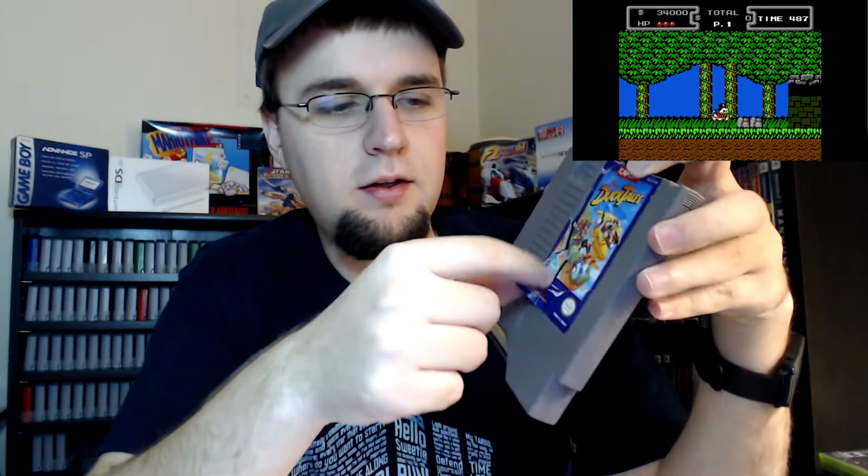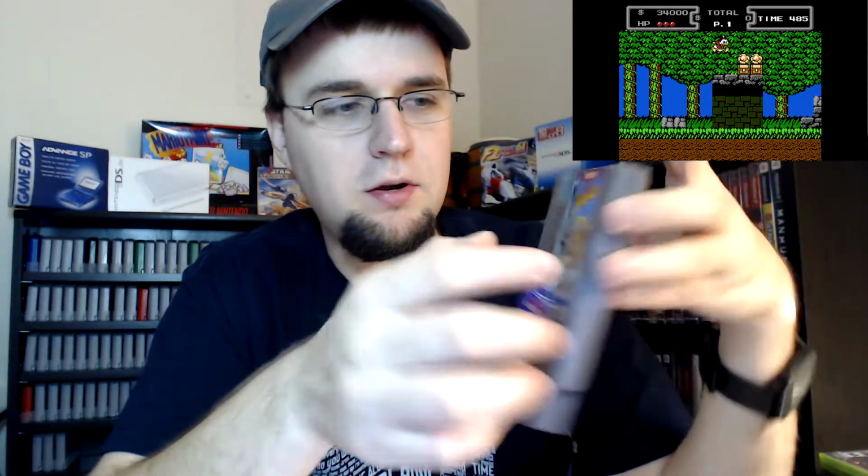I found an NES game. I paid $2 for it, yet look at the condition it's in. This is DuckTales for NES. It has a puncture wound in the middle of the shell. The label is just coming apart. You can see there as well, and the bottom of the case is cracked. The back side of it doesn't look too bad.